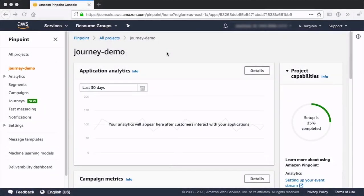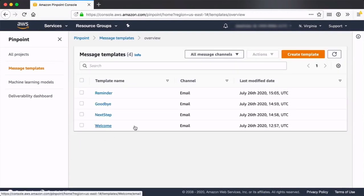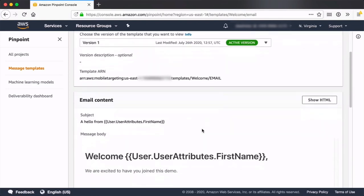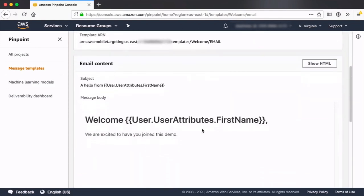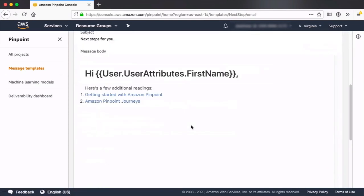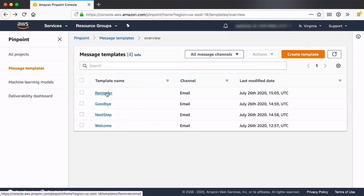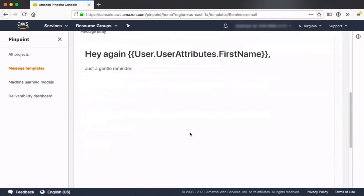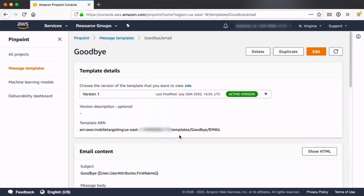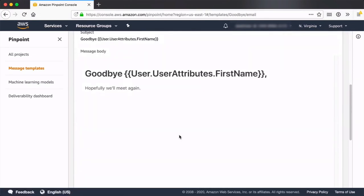Next thing that you'll need to do is to define your message templates. A message template is a set of content and settings that you can create, save, and then reuse in messages that you send for any of your Amazon Pinpoint projects. Simply put, if you frequently design and send a certain type of message, such as a weekly newsletter, you can structure it as a message template and reuse the message templates for future campaigns. In this case, I have few message templates that I'm going to use as content when we're creating Pinpoint journeys.